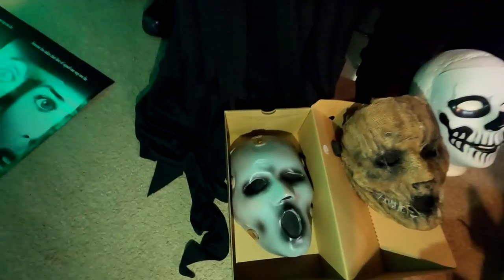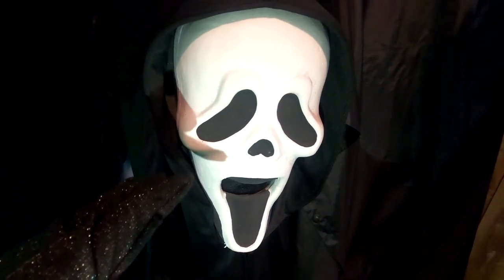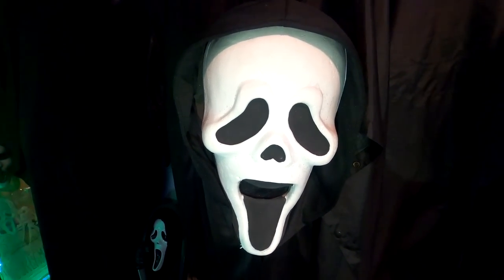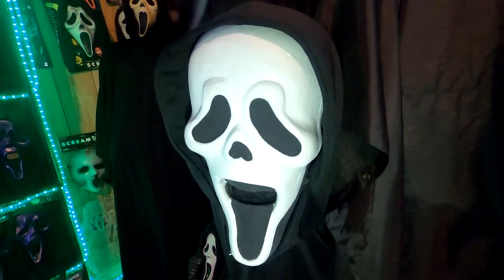Following this up, we have a screen-used Scream 4 Ghostface costume. Now this technically is a costume and mask, the bobblehead costume, but these were used as set decoration at the Stabathon and in downtown Woodsboro. So it's technically a costume, but kind of a prop. Either way, it's still really, really cool.